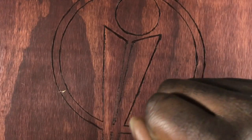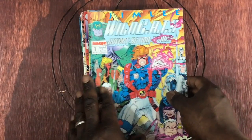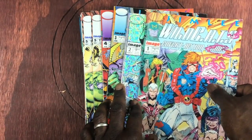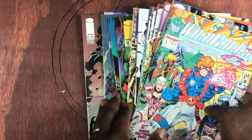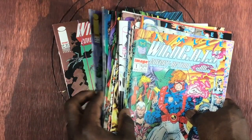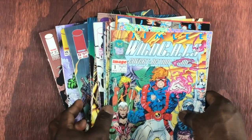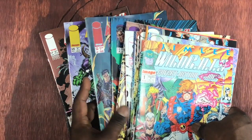And that series is Jim Lee's WildC.A.Ts. Now, I picked up all of these issues. I believe it is issues 1 through, okay, 18. That's what it is. I did have number 16 in here, but I think I may have misplaced it when I brought them home. And then you'll notice there's a gap between 13 and 15.